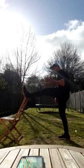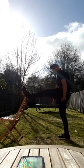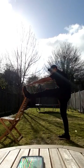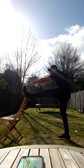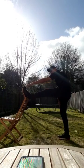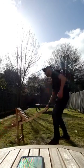Brilliant. If you can see that, my leg is straight here, and as I'm doing that, it's automatically doing the stretch on the hamstrings here. So if you want to intensify, you put your hand forward, try and touch your toes, grab your toes. Should feel that more. That's great. And then you've done your 15, you change.